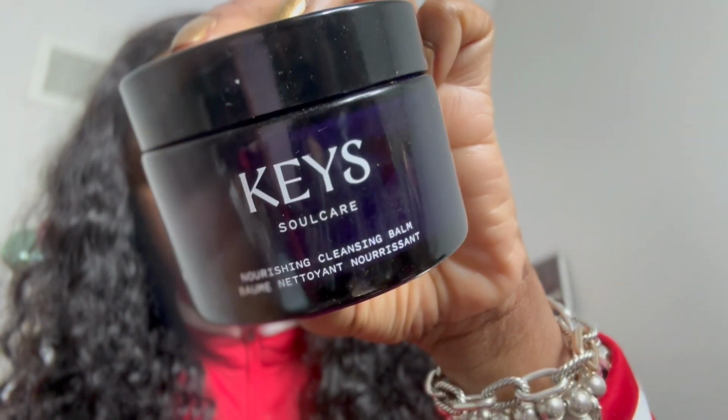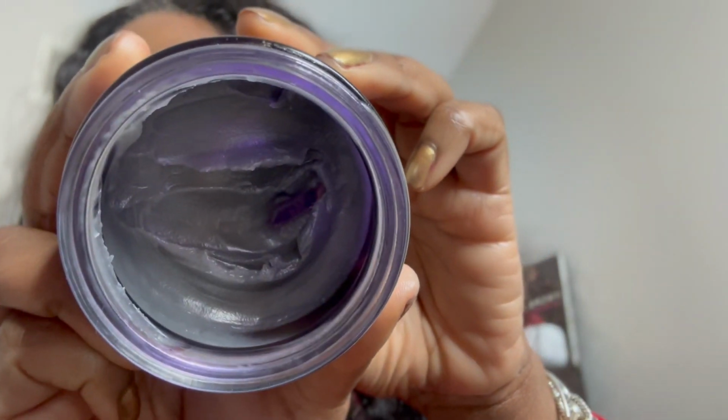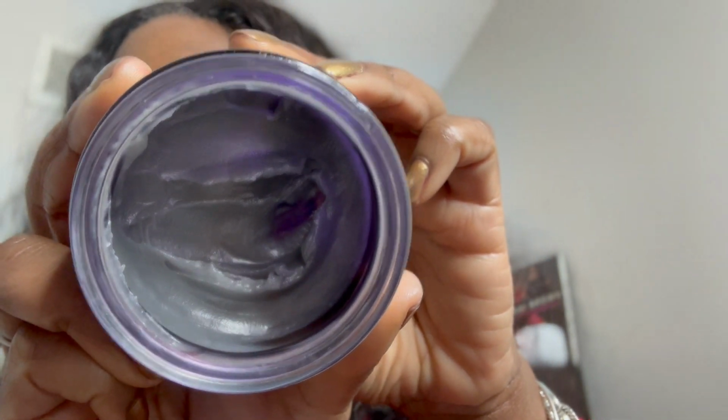At the end of the day, when it's time to turn in for bed, the first thing that I reach for to start taking off all of my makeup is this wonderful product that I got from Keys Soul Care. This is the Nourishing Cleansing Balm. Babes, this is another product that I have thoroughly used in the month of November. As you can see, I'm hitting the bottom of the product now. There we go. Now you can see it.